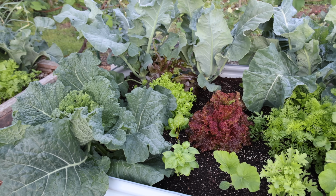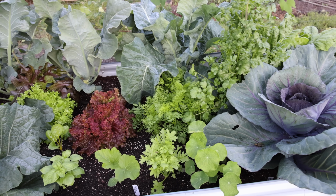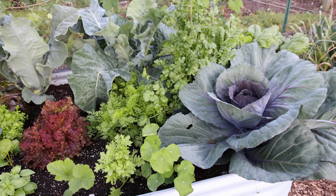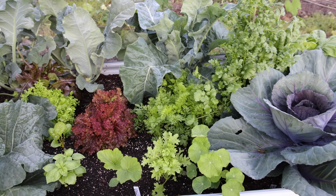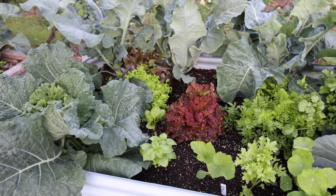When it comes to lettuce, some good companions for lettuce are carrots, radishes, strawberries, and marigolds. You want to avoid planting parsley next to your lettuce because they can compete for nutrients. When it comes to squash, some good companions are nasturtiums, corn, and beans, and you want to avoid planting potatoes next to your squash. It's not something you're going to want to do.